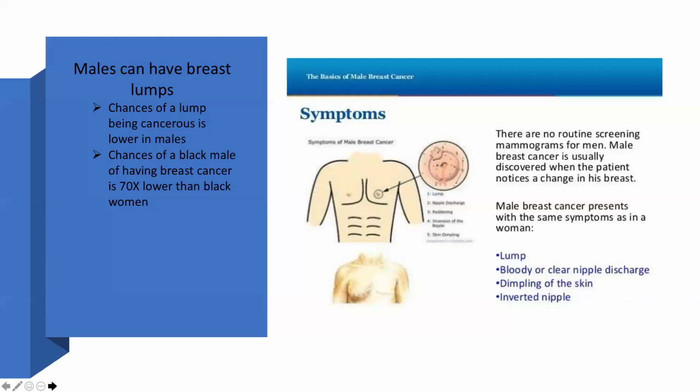Male breast cancer is usually discovered when the patient notices a change in the breast. So just like a woman, a male can feel a lump, any type of bloody discharge or clear discharge in the nipple area, any dimpling in the skin, and also an inverted nipple. So it's good to watch out for these signs and symptoms for males as well as females. And if you notice any of these symptoms, you should have them checked out by your practitioner.